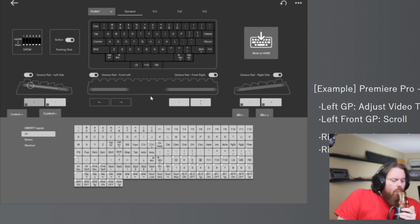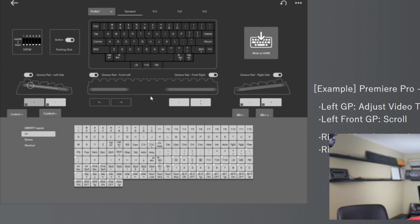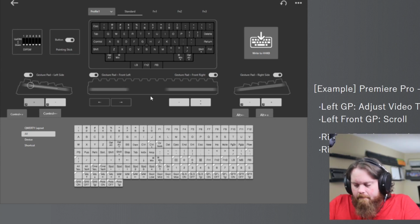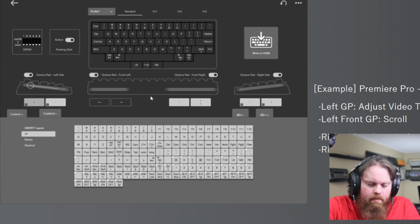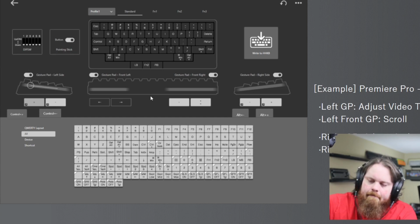And so instead of having to click a key combination, you can just do a more intuitive down for lowering the volume, up for increasing the volume. And this just makes the experience a lot more intuitive to the creator, and they're no longer limited by having to click a multitude of buttons, each time for every little volume increase or little volume decrease that they want to do. Likewise, you can scroll through video with the left front gesture pad as it's programmed to scroll, and then you can utilize the right front gesture pad for zooming in and zooming out, or whatever you want to do.